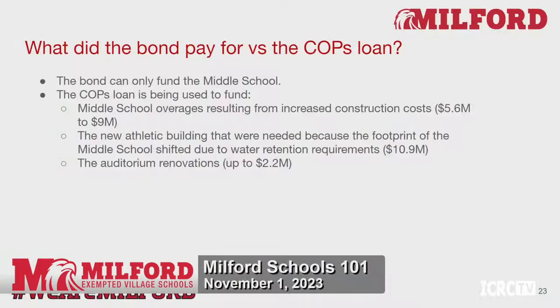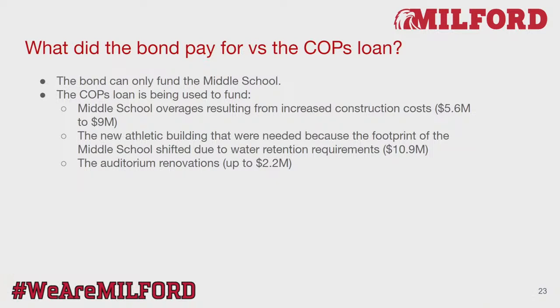The new athletic building is also going to be funded by the COPS loan because the footprint of the middle school shifted due to the water retention requirements, and that's up to the tune of about $10.9 million, and then the auditorium renovations up to $2.2 million. It's also important to understand that there's a contingency built into this borrowing, so if any of the items were to be slightly over, we've got that built in. If we don't use the contingency, it'll go towards the debt service of paying off that loan. So that was important for us as we planned ahead.